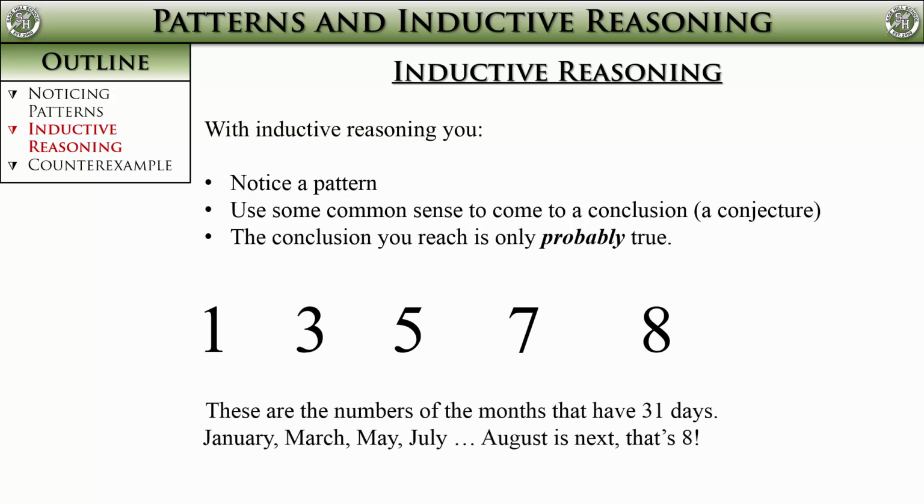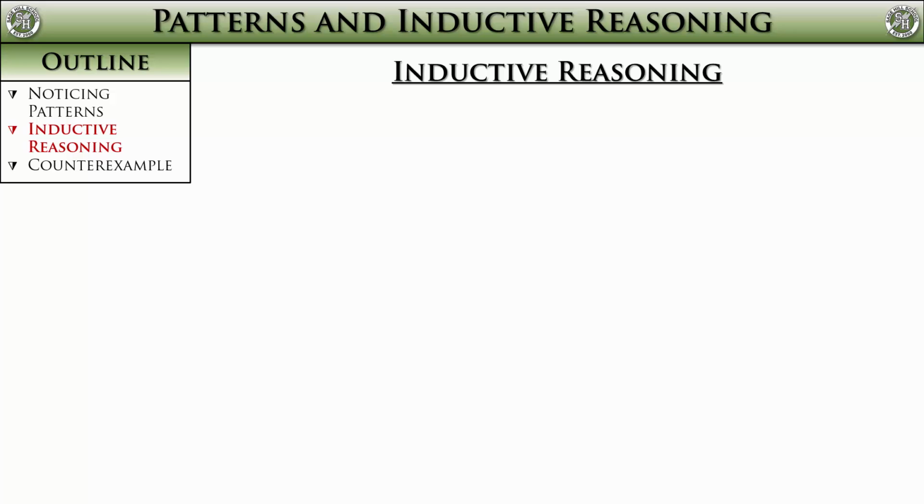These are the numbers of the months that have 31 days. January, March, May, July. August is next. That's an 8. Now it's okay that most of you came up with 9. You noticed a pattern, used common sense, and decided 9 was next. But that conjecture was only probably true. That's what this pattern illustrates. Inductive reasoning is only probably true. It isn't definitely true.